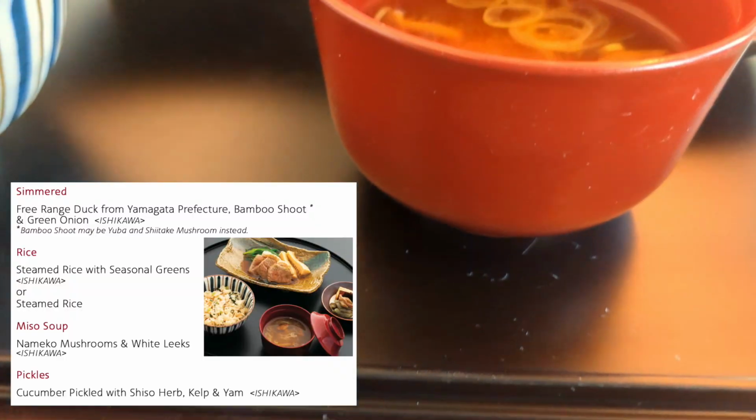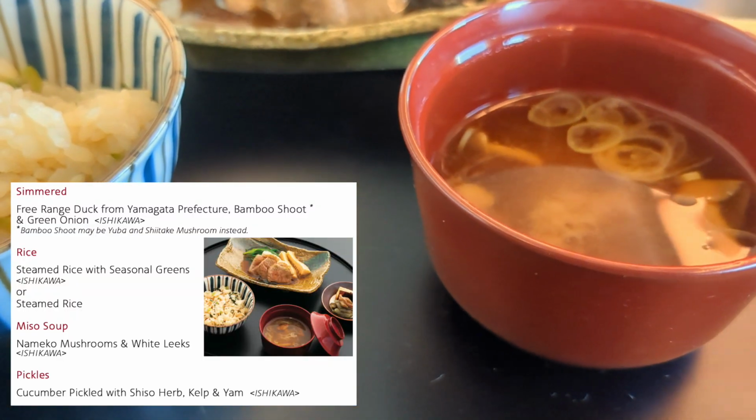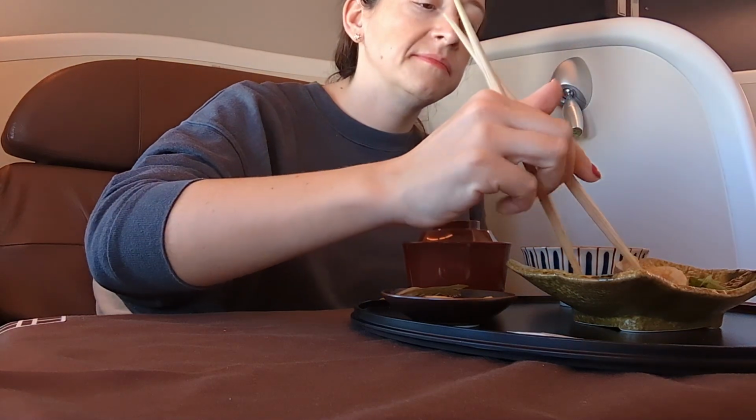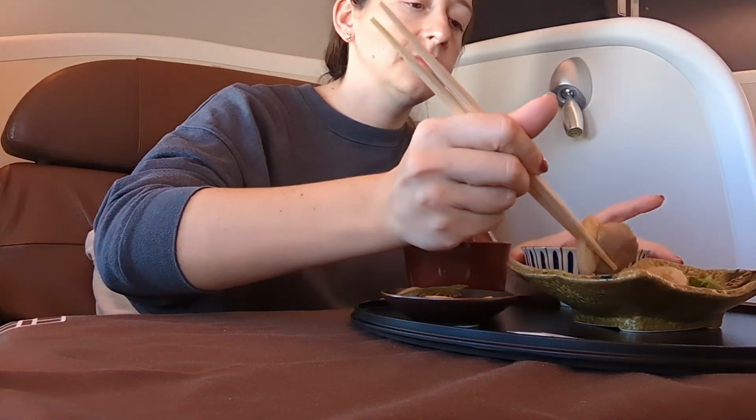Luckily, I found that in the main dish, the free-range duck from Yamagata Prefecture with bamboo shoot and green onion, which was served with steamed rice, miso soup, and pickles. If you couldn't tell by now, I was becoming exhausted just from eating. But the duck was flavorful and had some actual texture to it, and was definitely my favorite of the meal service so far.